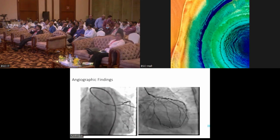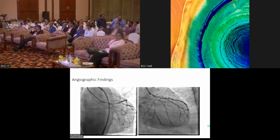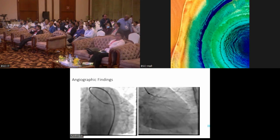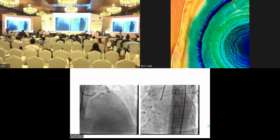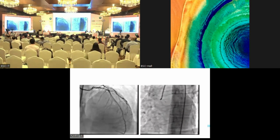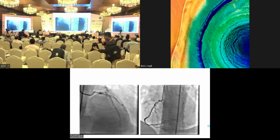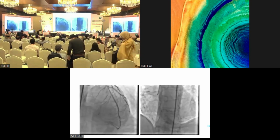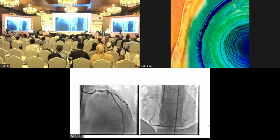His right side is not that remarkable, but as you can appreciate on the left side, he's got significant left main disease, which extends up to both the LAD and the LCX. The disease extends into the mid LAD. Can we go to the next slide, please? Now let us go live.